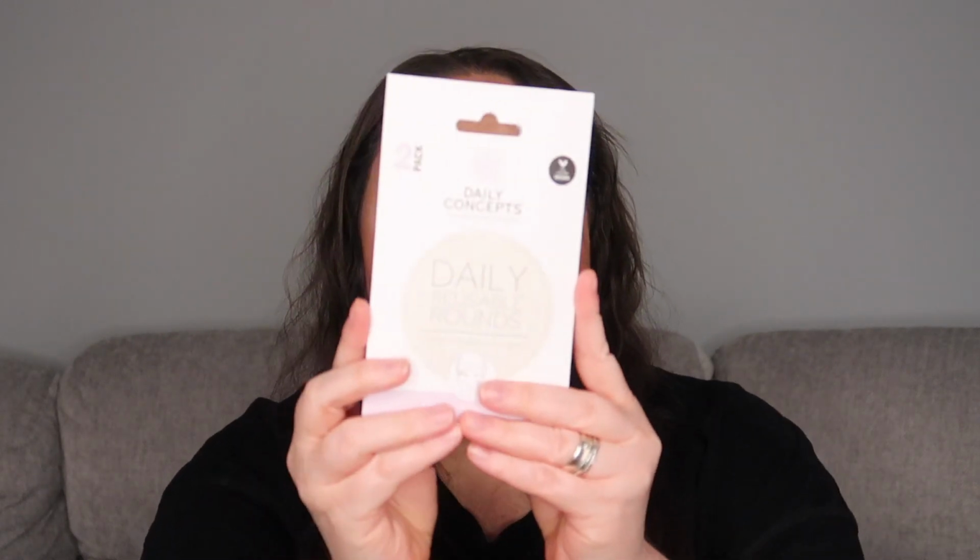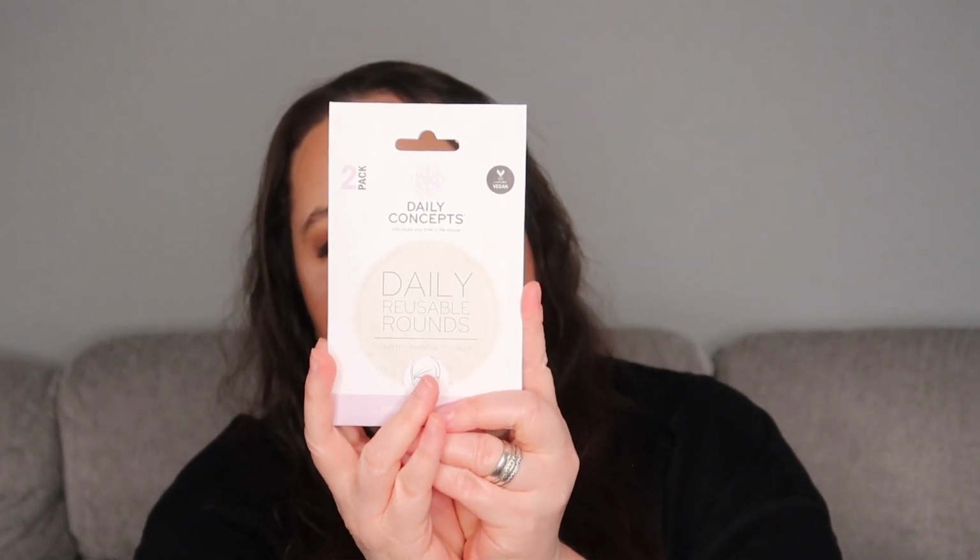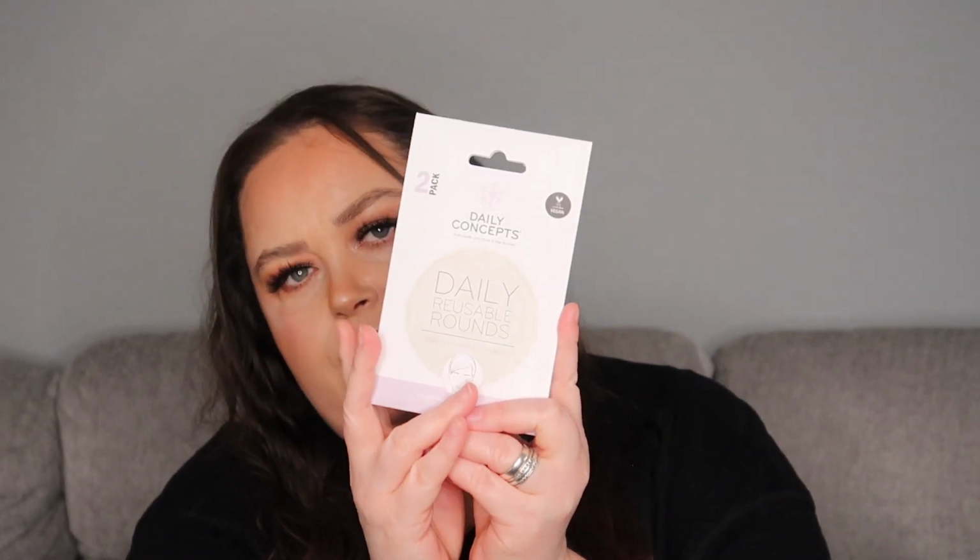Next we have the Daily Concepts Daily Reusable Rounds. And you get 2 in here, and these are cruelty free and vegan. So that is what these look like. So these are like your cotton rounds that you'd use for your skincare. The only difference being is they are washable and reusable. I don't have any of these, and I have been meaning to get some, so I'm quite happy to have them and see how I get on with them. So let's have a look, open and see what they're like. Ooh. So they feel like, if you have the kind of microfiber type toweling for your skin, the makeup removers, that is what they feel like, but they're just little rounds like this. So you get 2 in a pack.